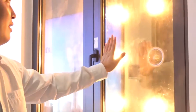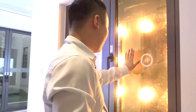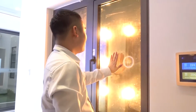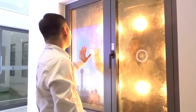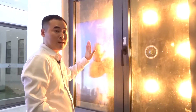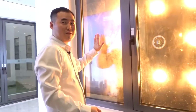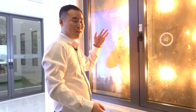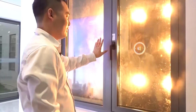You can see here, for this double glass, we cannot see the heat, cannot feel the heat. This is the clear double glass. Here we can feel it's a little hot, even the face is not comfortable here. And this is the low E glass.